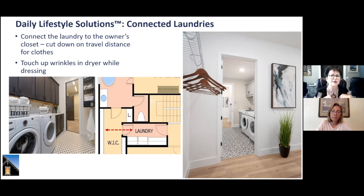So that's the idea. Or perhaps, Denise, you're running late. You had this perfect top you've picked out and you realize it's wrinkled. So while you're fixing your hair, you push your top in the dryer to get sort of freshened up, and off you go. So we really kind of like this idea for that.